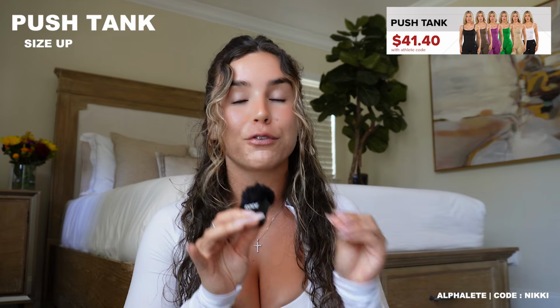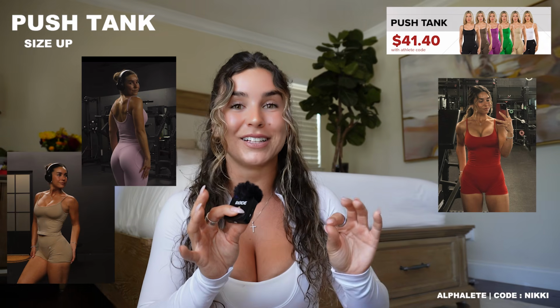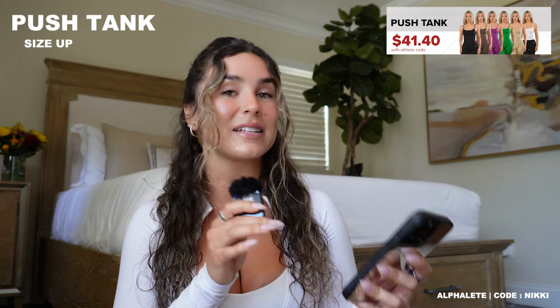The push tank has to be one of my favorite items that Alphalete sells on their website. I was originally sent some of the items from their previous drop, and it led me to buying every other color that they had in stock at the time of that last launch. And apparently it sold out on their website, being one of their most valued items, so they decided to bring it back in several new colors.